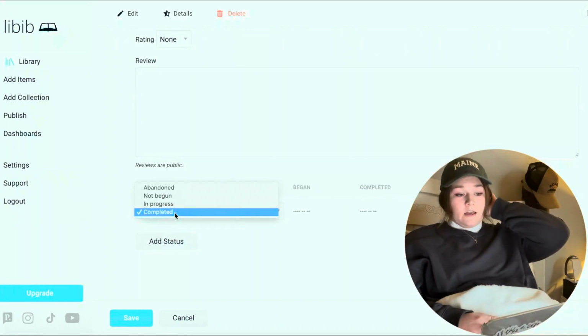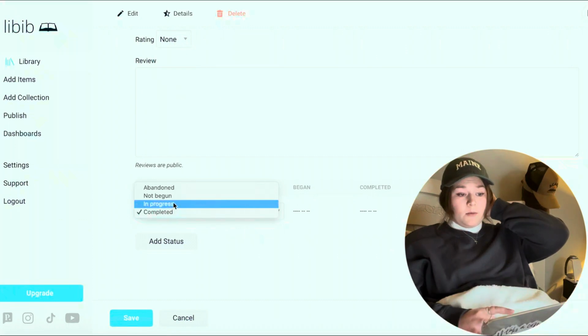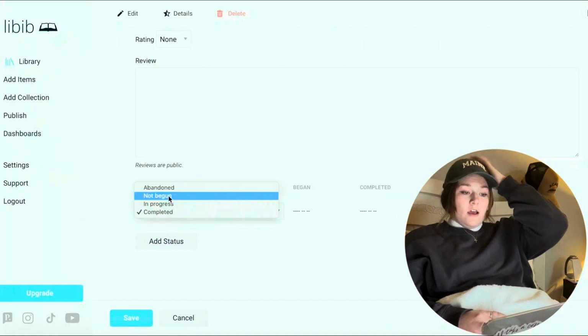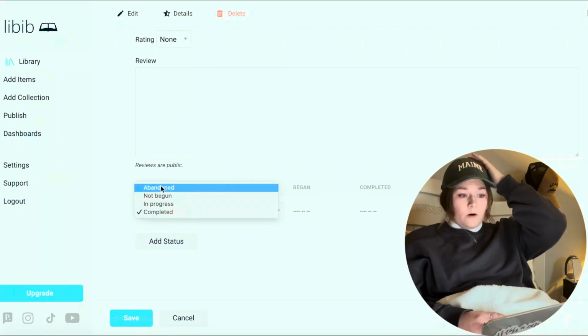So here I hit completed because I finished the Midnight Library. You can also do in progress. So if you're currently reading it, you can click that. If you haven't even started it yet, you can do that, or abandoned. I think that's just like if you DNF'd it.